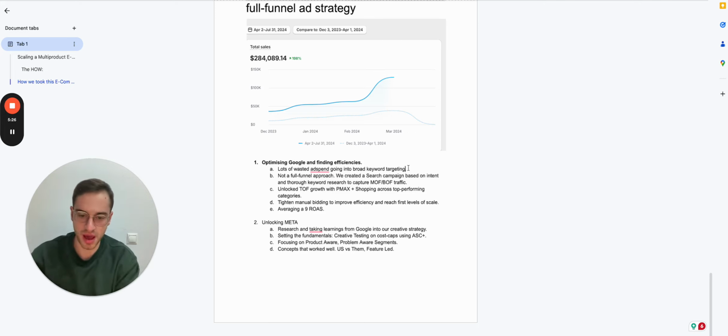Then we unlocked PMax and tightened the manual bidding a bit to improve efficiency and reach the first levels of scale, averaging I think around 9 ROAS. I'll put a screenshot here so you can see that as well. But yeah, that basically got us to around 50k a month.